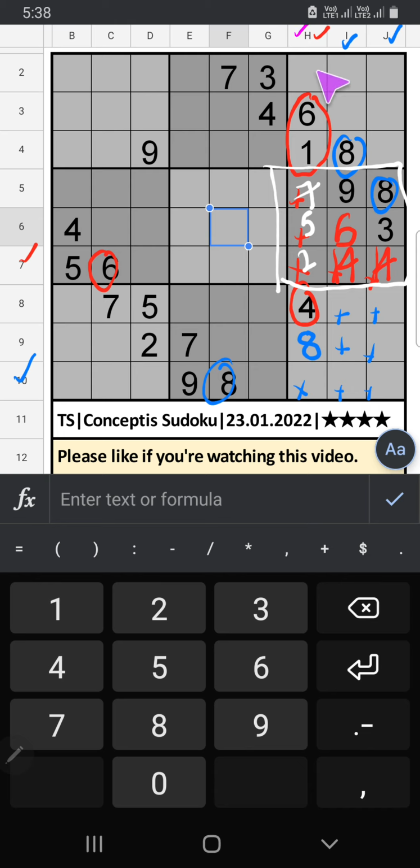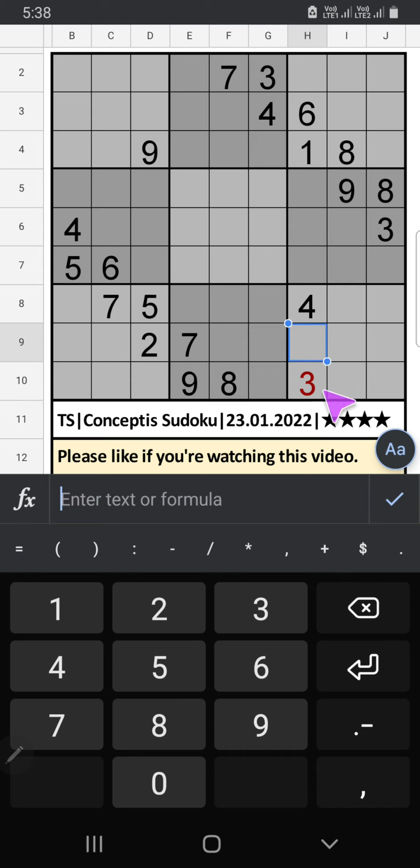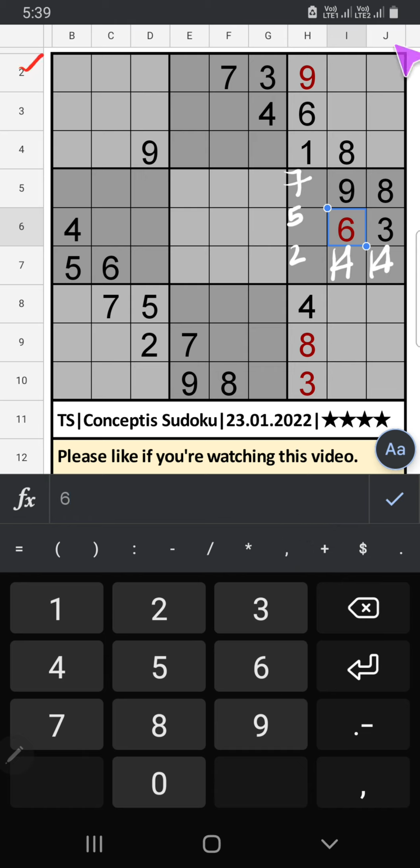Column H, 2 numbers are remaining, 3 and 9. Second row we have 3, so 3 can't come in this cell. 3 is confirmed here, then 9 is here. Second row and column J, we have 3. So 3 can't come in these cells. Then 3 is confirmed here.